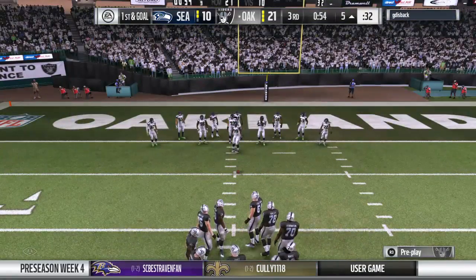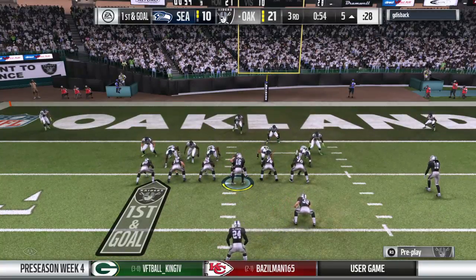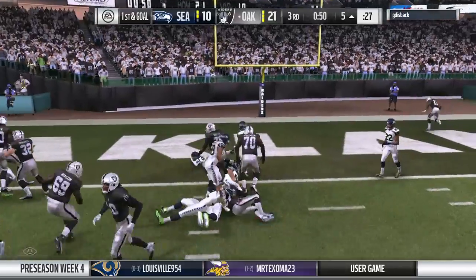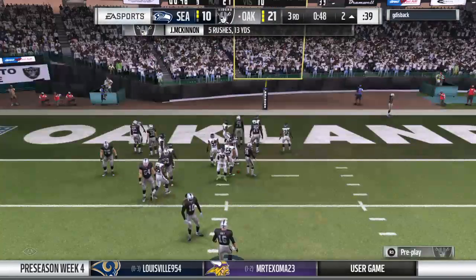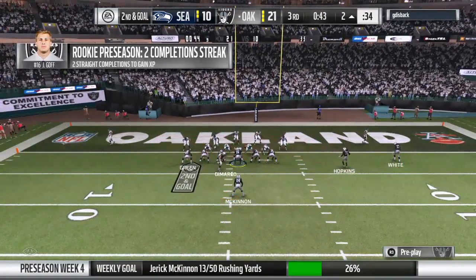And the next snap coming inside the red zone here. First down and goal, the offense knocking on the door. And he'll get him a bit closer as he's down to the 2-yard line. That gets him 3 yards closer here as it brings up second and goal.